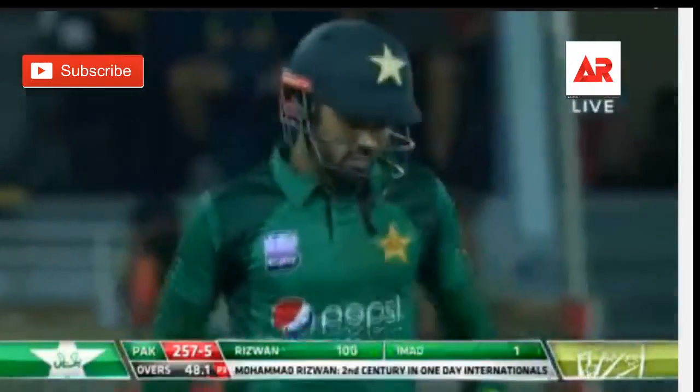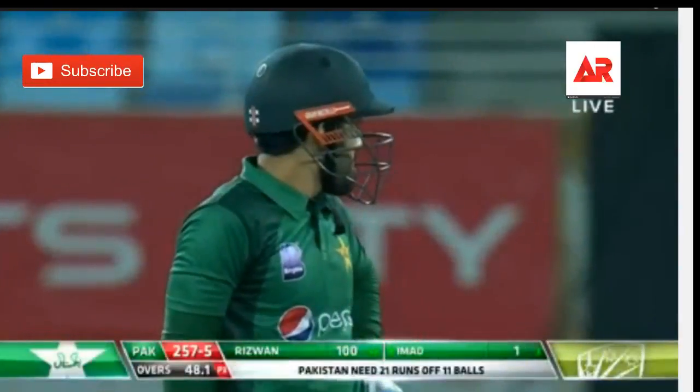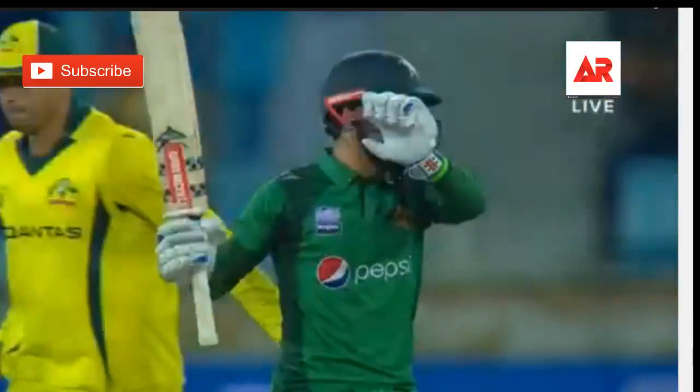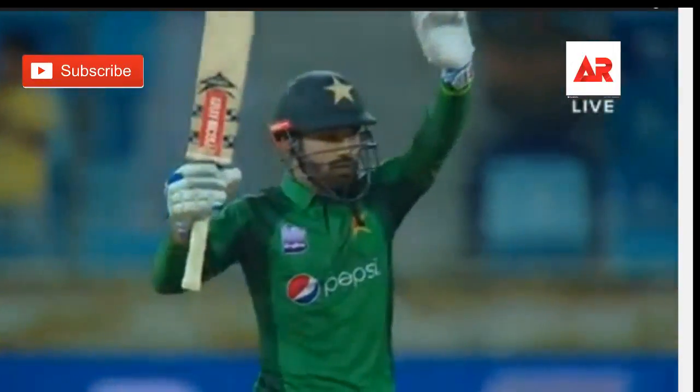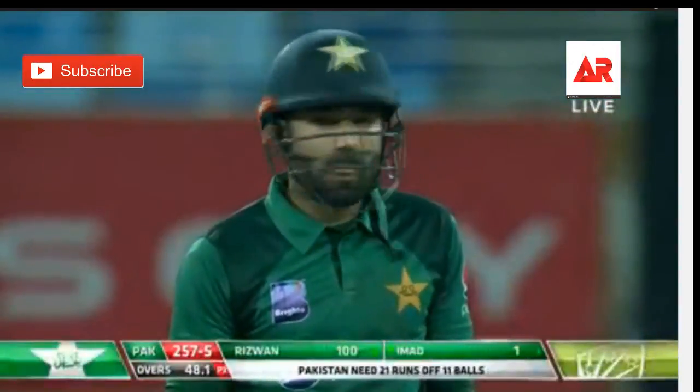I think he's got a bigger task now in front of him to win this game for Pakistan. 200s in the game. It's only the second time that's happened for 2 Pakistan batsmen in a run chase. Is it enough to get them over the line? That will be the question in 2 overs' time. Well, his 100 has come at a good time. Only faced 98 deliveries, so the strike rate has been pretty good.